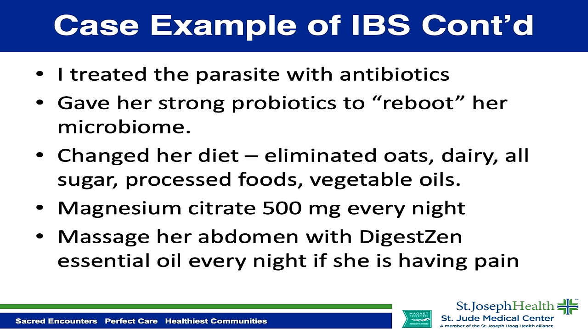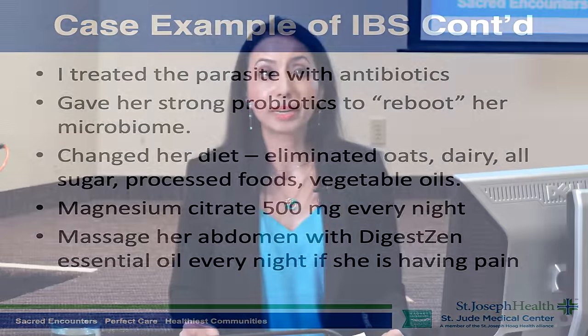I had her eliminate oats, dairy, all sugar, processed foods, and vegetable oils. I kept her on the magnesium, 500 milligrams every night. And then, whenever her symptoms would flare, I had her massage her abdomen with a special essential oil called Digest Zen. Digest Zen is made by doTERRA, and it's a combination of fennel, ginger, peppermint, all the things that promote gut motility. And the amazing thing is it works topically.